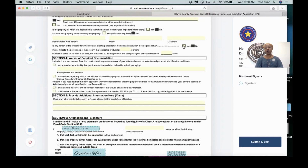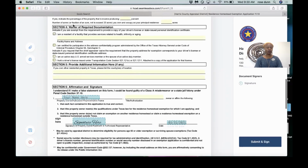But because you have one single dwelling home, you have to put no. And the next one, number of acreage. So if you had acreage, let's say it was a farm, you have a 1, 2, or 3 acreage, so you'll have to put it here. But we do not have this. We're going to keep it simple. And let's go to the next section.